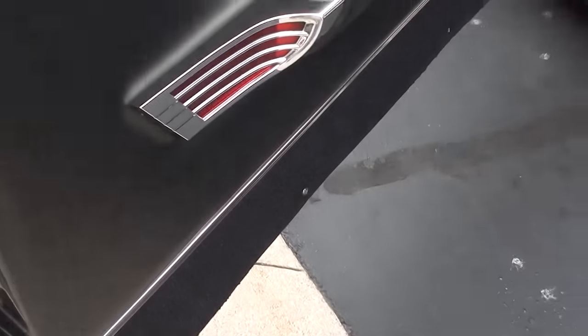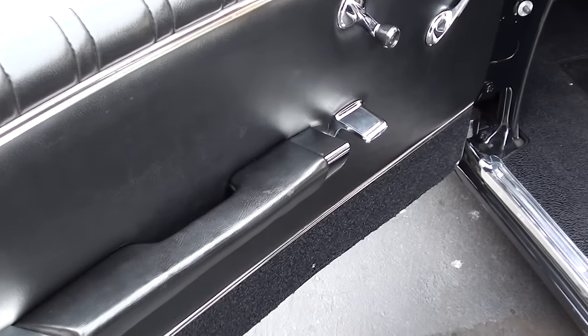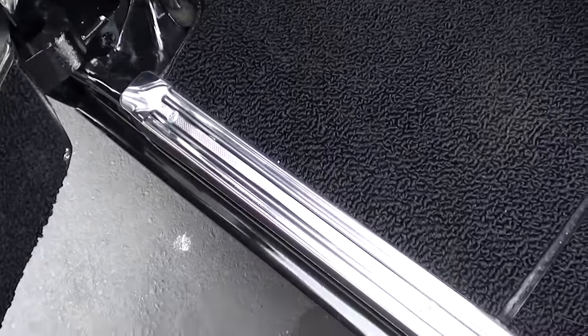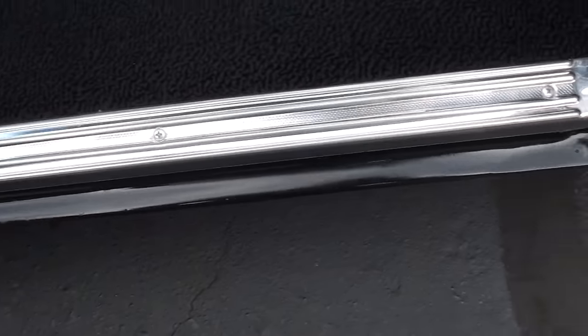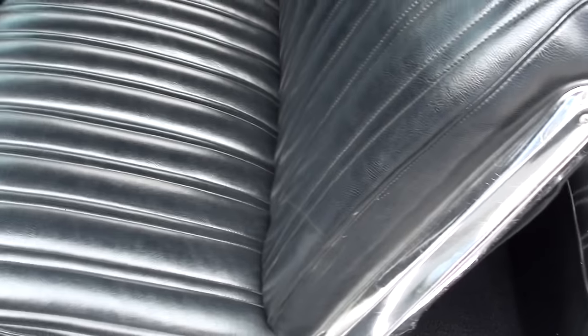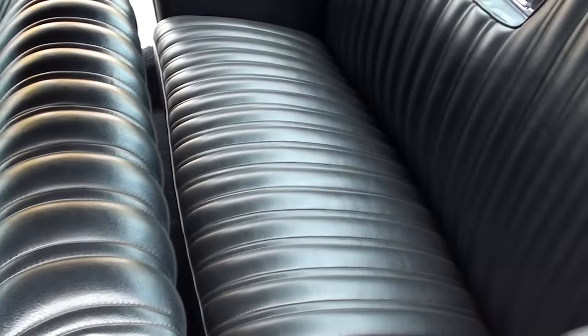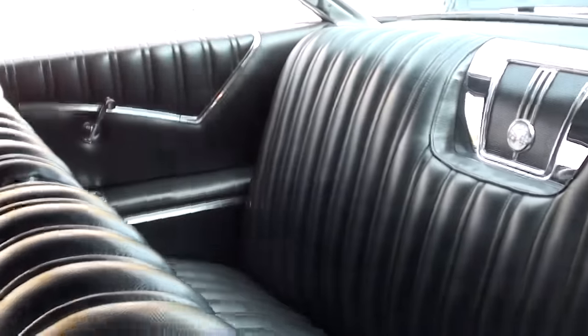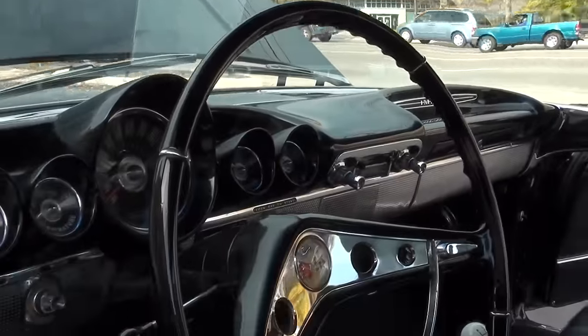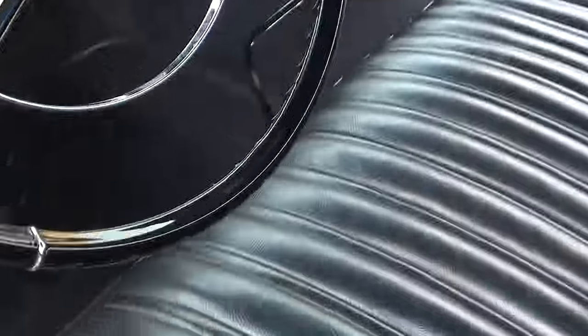Man, I love this car. I mean, just look at the inside door handles, man. These cars are just a work of art, man. They're just beautiful. Factory bench seat. Look at the rear seat. I mean, they just don't build cars like that today. Look at that dash. So cool, man.